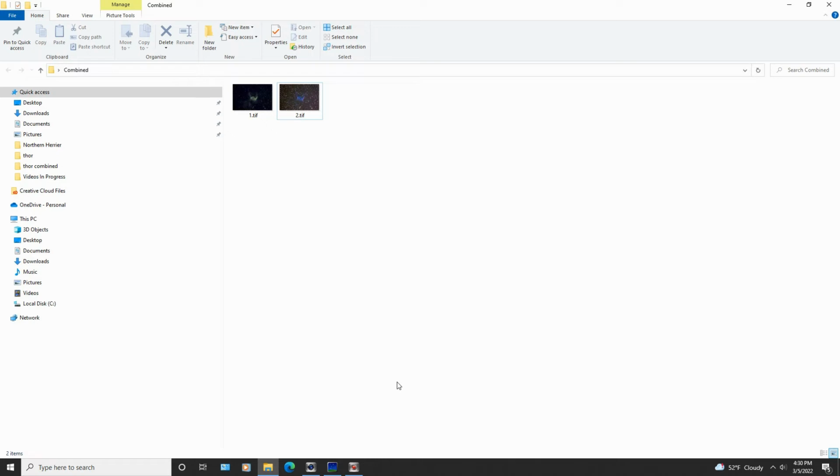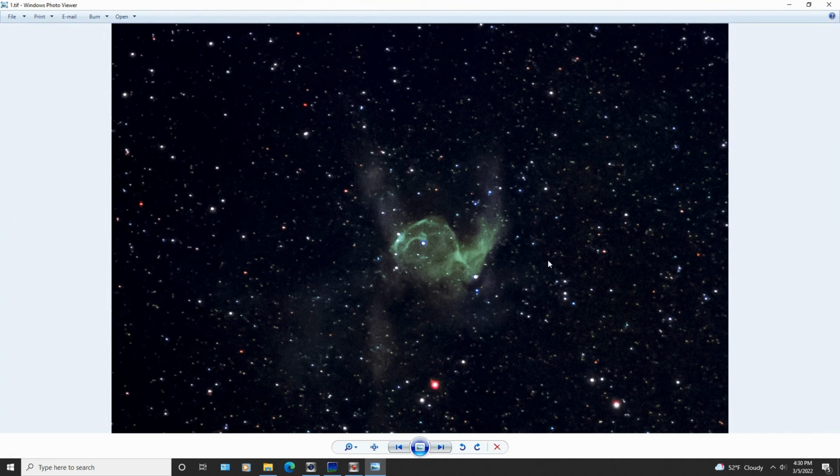Okay, we are done imaging for the night. Now I've gone in, and what I did was I took last year's image and resized it to match up perfectly with what I captured last night. What I captured last night was not very good, but I'll show you what I got. Here is last year's image, which you'll notice once it opens here is really green. There's no blue in there. I don't have any of that cool red on the side of the helmet right over here. And that's all I was able to capture last year.